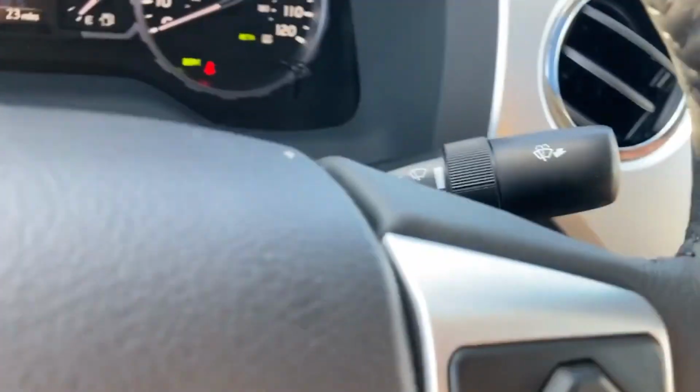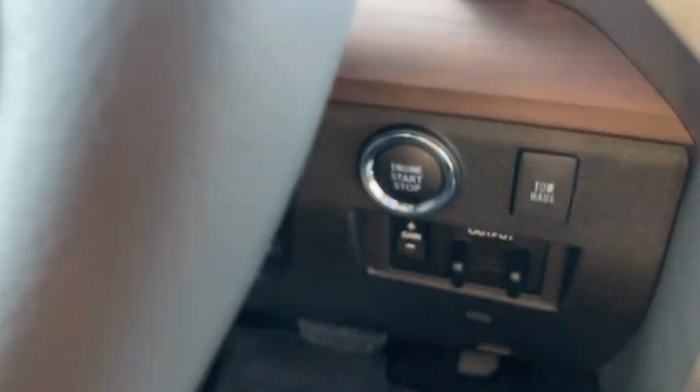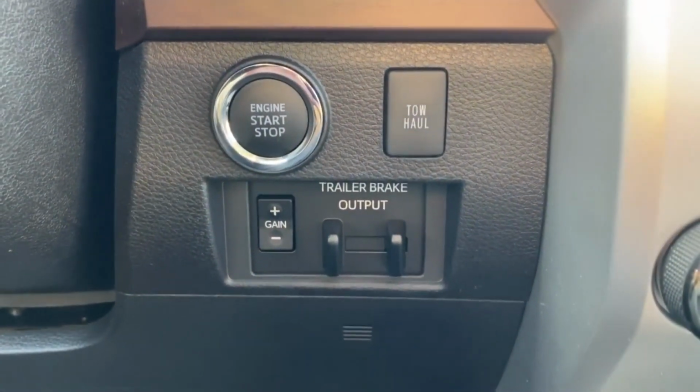And then you have your stalks back here for the windshield wipers and the turn signals. And then this is a push button start. And then you have your tow haul modes right here and the settings for that.